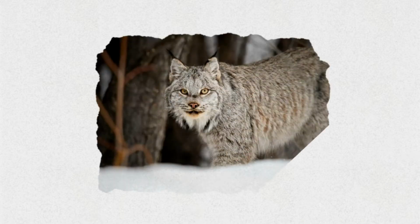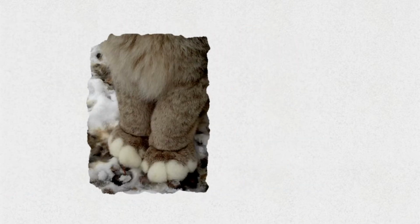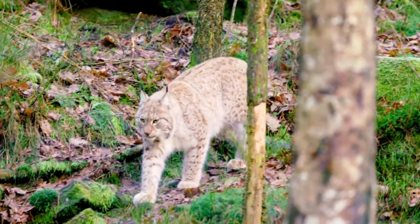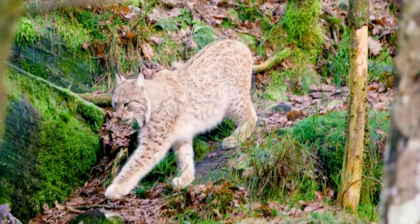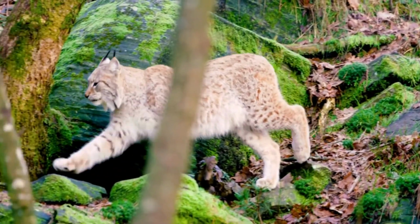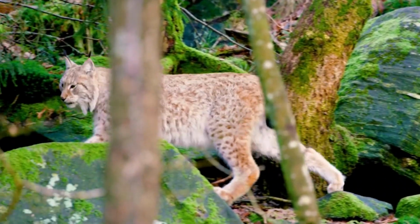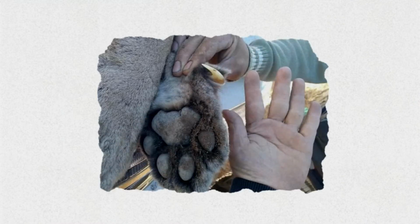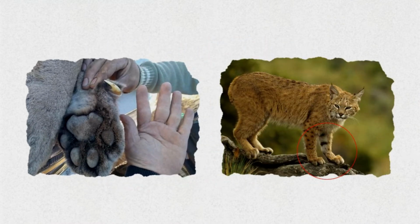Third, legs and feet. Most members of the lynx genus are well adapted for life in harsh, cold climates. Their big padded soles, long legs, and splayed toes enable them to walk nimbly on the snow. The bobcat is a bit of an exception. Its natural range extends to the southern United States and Mexico, which receive barely any snow at all. The bottoms of their paws are likewise relatively bereft of fur, and they have shorter legs.